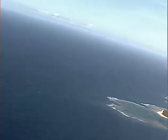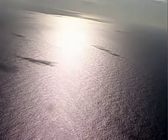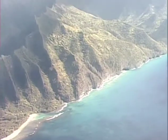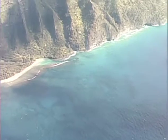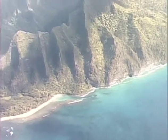Do a left turn here for you, Richard. Jill, see Bali High. Kauai Beach. Guys, taking a long look at the Nepali coast, the great walls of the cliffs. Look at that, it's like a painting. It is gorgeous.